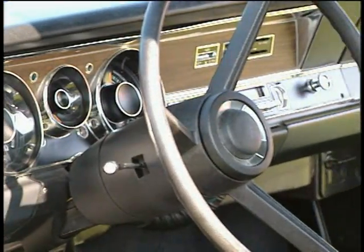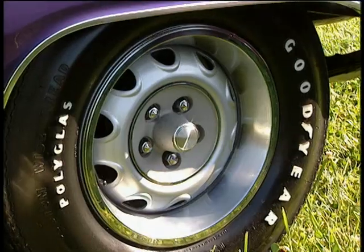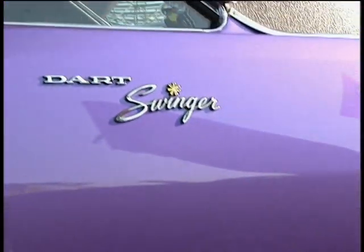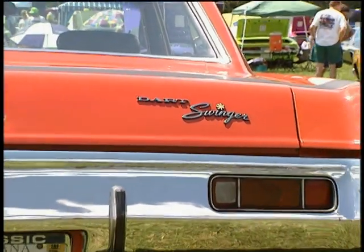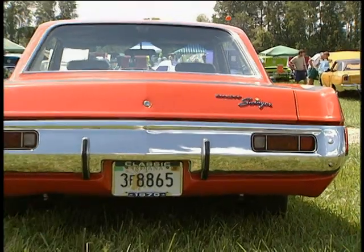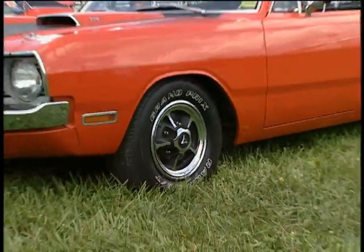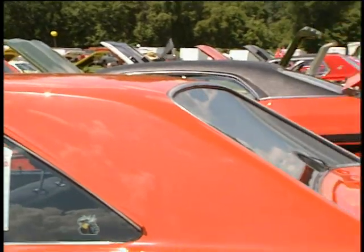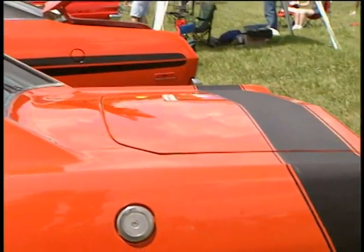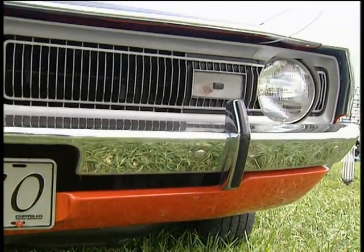The Swinger's new low price didn't scale back its interior one bit. And with Dodge's range of colors, everything from plum crazy to Hemi orange, the Dart Swinger was way too cool to be called an economy car. The 1970 Swinger was the most popular Dart yet, with almost 120,000 cars built. By now, though, this body style had been around for 4 years, and it was due for an upgrade.